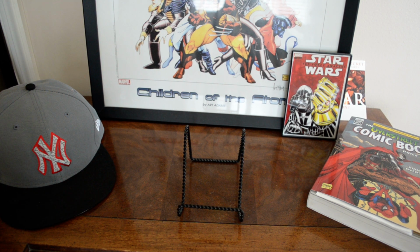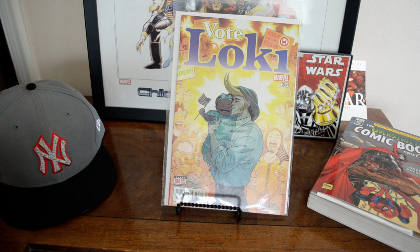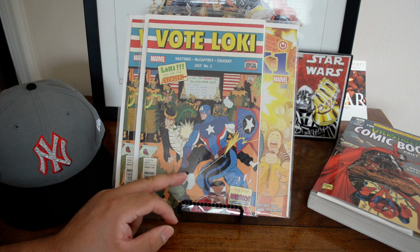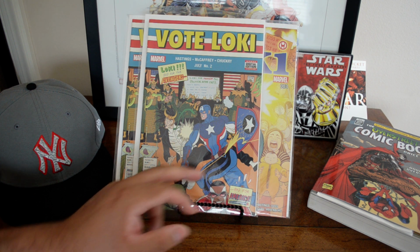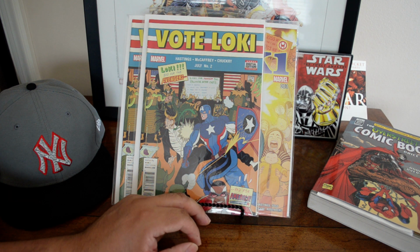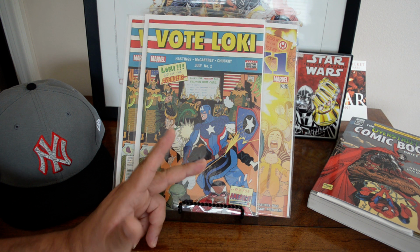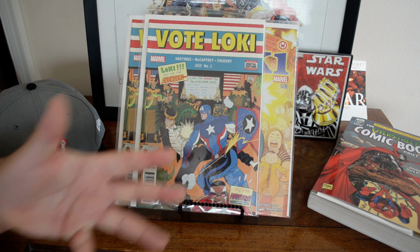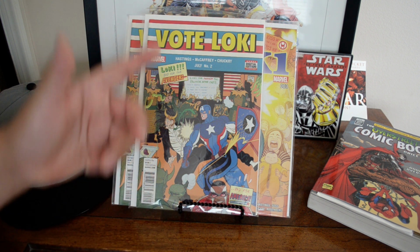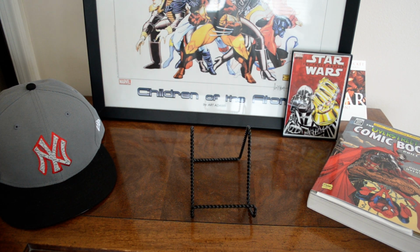I found more of these Vote Lokis. So I found number 3 and 2 copies of number 2. Number 2 is like a cameo appearance of Octavia Van Bardaz, and then 3 is like the first full appearance of that character, who's like the leader of some political groups. So just an interesting character. Season 2 has already been approved as far as what I know. So if you see Vote Lokis, I just pick them up wherever I can.